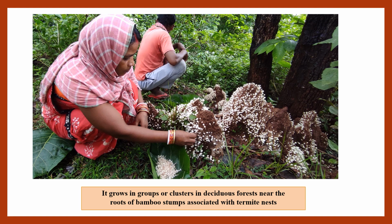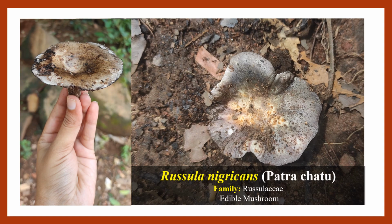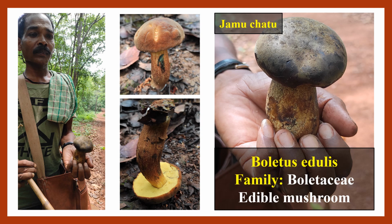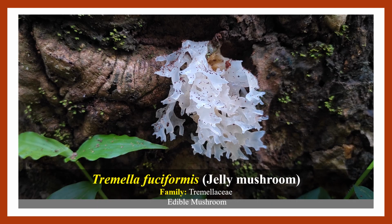You can observe here that it grows in groups or clusters near the roots of bamboo stumps, associated with termite nests and sometimes associated with Shorea robusta or sal. This is another wild edible mushroom. So you can observe here, this is the Jamu Chatu, Boletus edulis. This is the Terminalia mushroom. It is also edible.